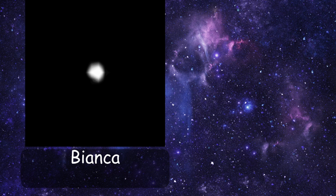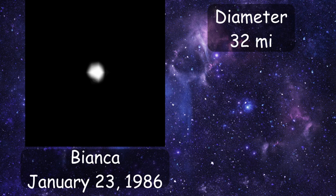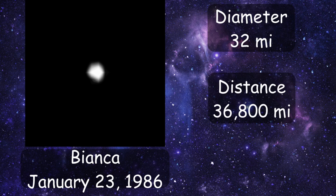Bianca was the 10th moon discovered in the Voyager 2 images on January 23, 1986. It has a diameter of about 32 miles. It orbits 36,800 miles from Uranus and completes an orbit every 0.44 days. The moon is named after a character in Shakespeare's The Taming of the Shrew.